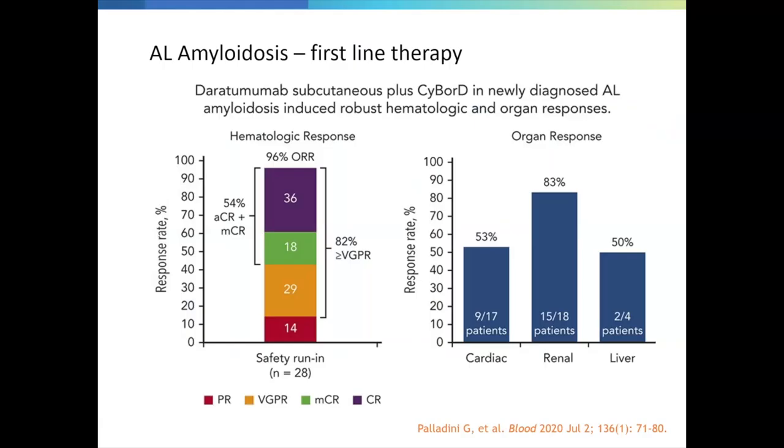Dr. Rosenthal, again, kind of hinted at this with the Andromeda study. The reason I highlight this is that for hematologic response, essentially everyone has benefit, and these are very deep responses. You heard more than half of patients actually get to the point where their monoclonal protein is entirely undetectable. We call that a hematologic complete response. But the other thing that's really impressive is when we translate that to organ response, which is ultimately what we really care about.